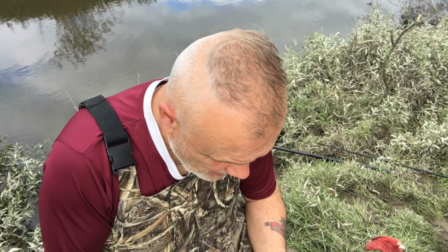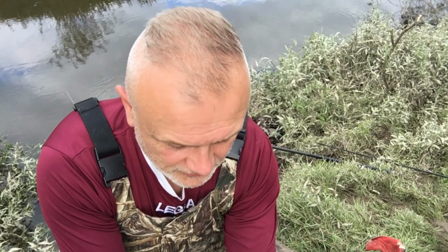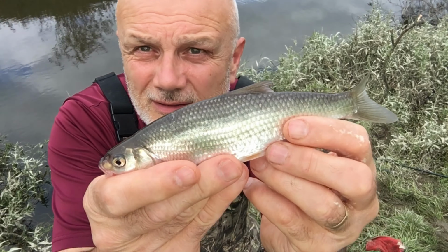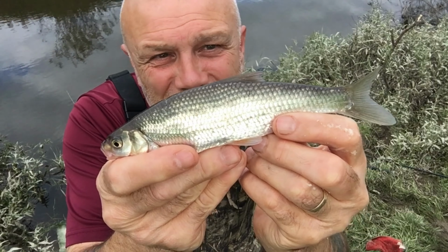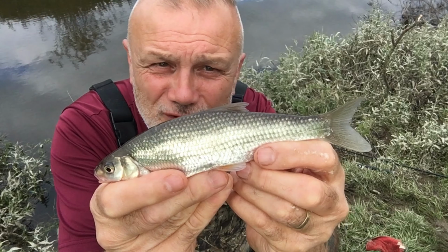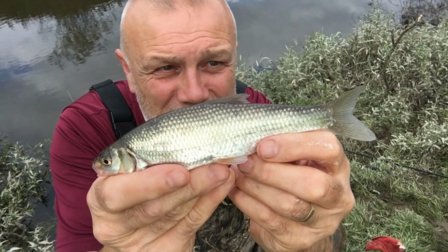Best fish so far. It's a very nice dace. It's also a lively one as well. It's a nice fish, isn't it? They don't grow big. A pound would be an absolute monster. So I'm quite happy with that one.